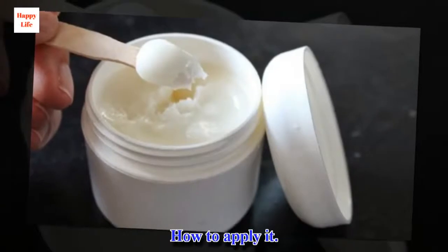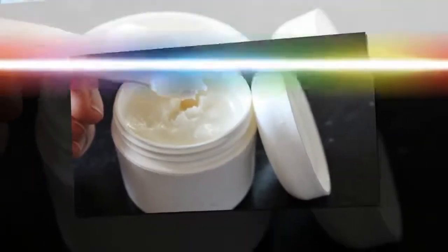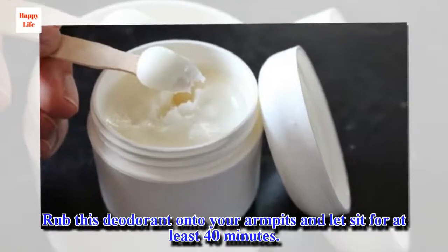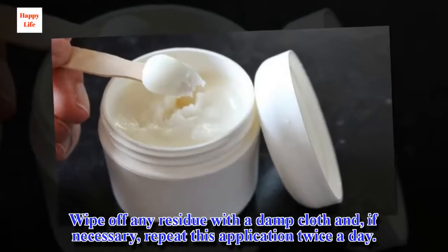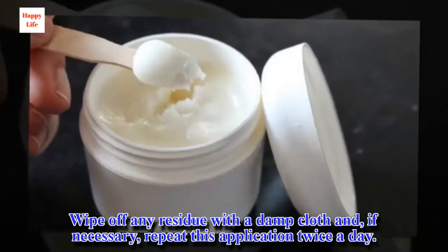How to apply it: rub this deodorant onto your armpits and let sit for at least 40 minutes. Wipe off any residue with a damp cloth and, if necessary, repeat this application twice a day.